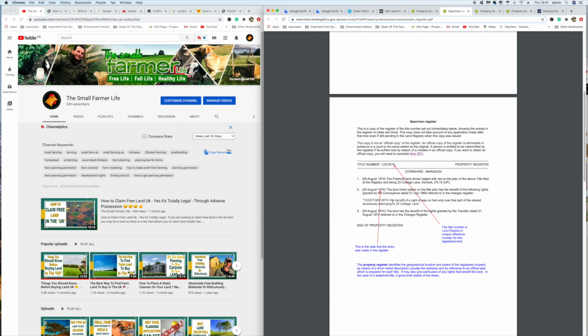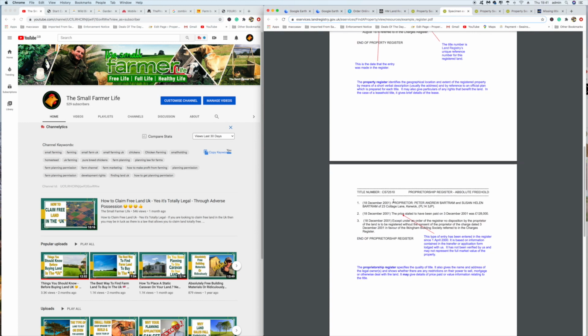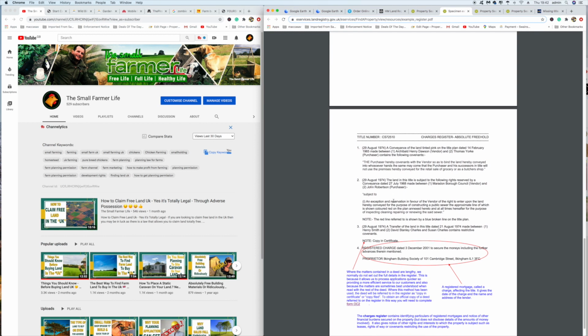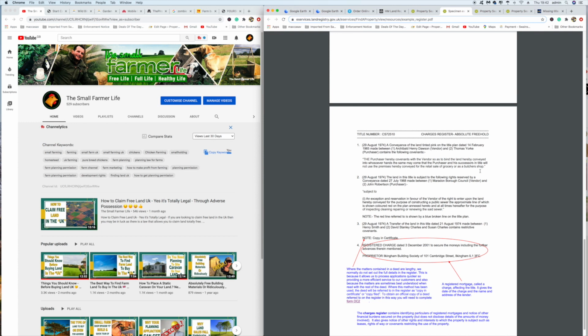And if it does, it will say it on the title register. And there are other things you might want to look out for, like restrictions that you're going to find in title registers, that the purchaser and his successors in title will not use the premises hereby conveyed for retail sale of grocery or as a butcher's shop. Now, that could restrict you from what you want to do. If you want to start a chicken farm and they don't want you to, it'll be in the title register. And guys, this is £3 we're talking about.